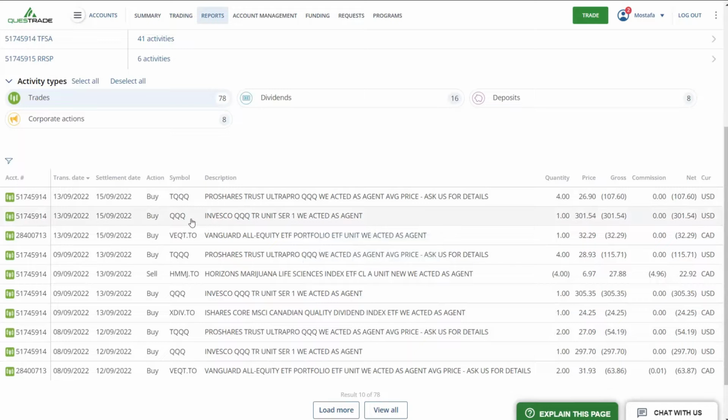We also bought shares of QQQ. The TQQQ that I talked to you about earlier on is more of a leveraged kind of fund, whereas QQQ just gives you the simple exposure to NASDAQ through Invesco QQQ funds. We bought 1 share at the price of $301.54. We bought 1 share at the price of $305.35, and earlier on bought 1 share at the price of $297.70.